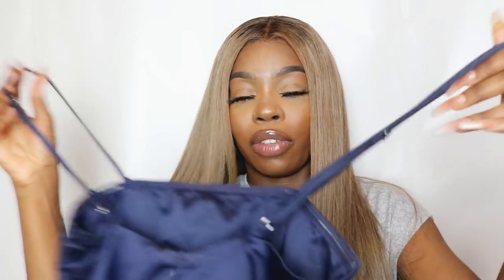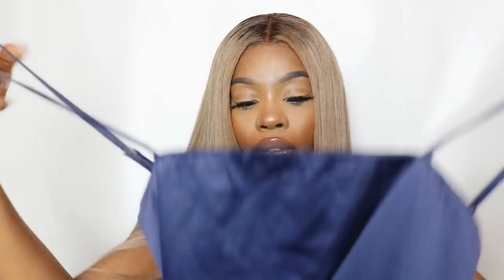The next item is this dress from Opoly. It's a satin square neck dress. I forgot the name of this. I really forgot the name. But yeah, it's this dress. It's a really figure-hugging type of dress. It's one of my favorite dresses ever. I've worn this dress, okay, I want to say 6 times as a stretch.